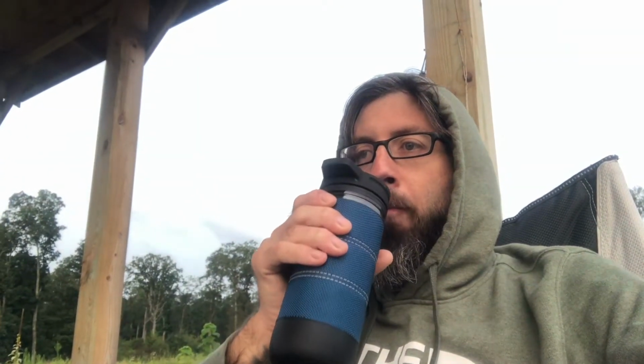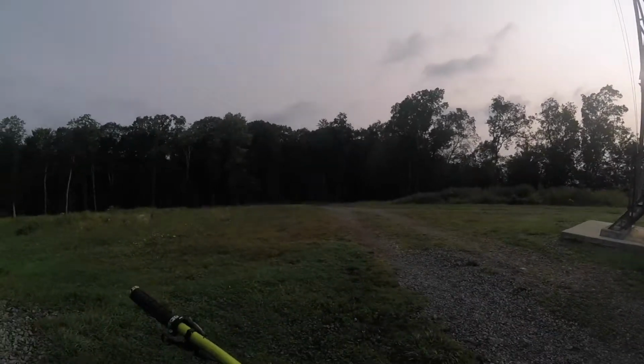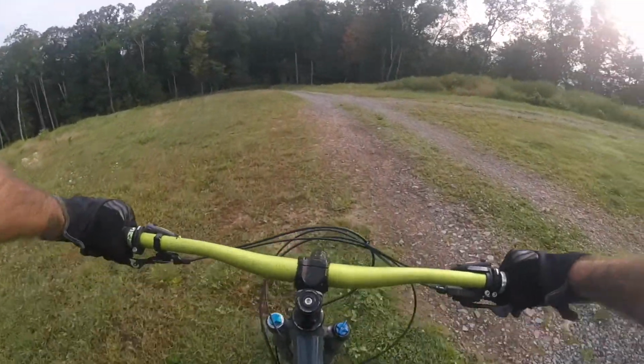Like I said earlier, we came in September, and during the day it was in the 70s, and then at night it did get in the low 40s. It was a little chilly, but honestly we were very comfortable inside the fire tower with our sleeping bags.